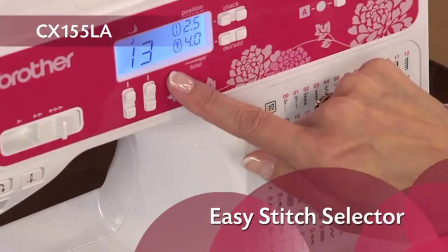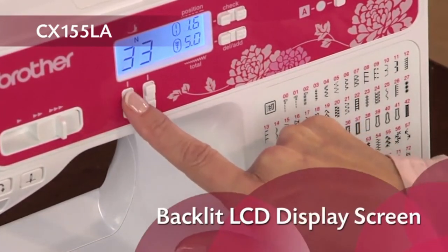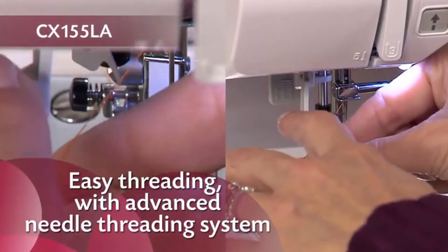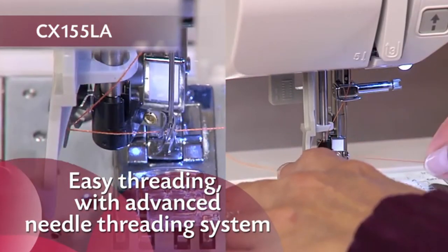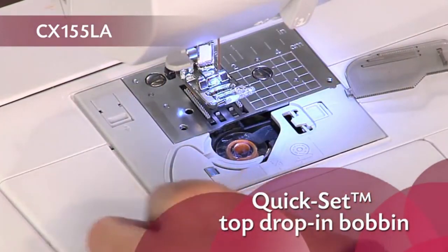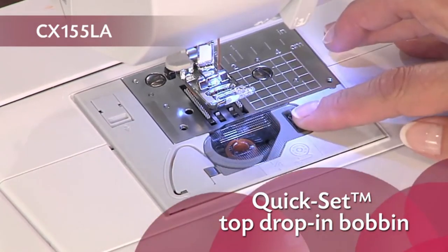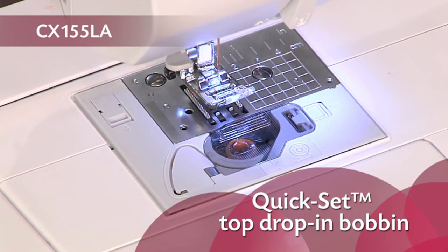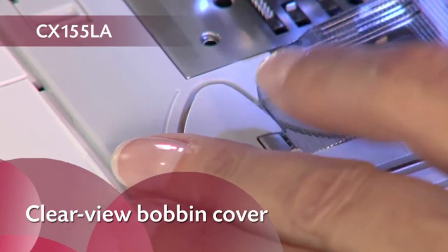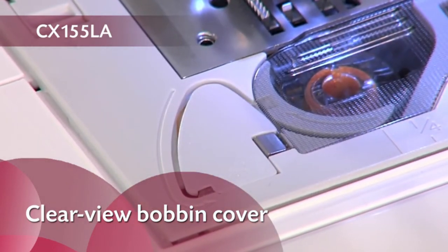Simply choose your stitches and settings with the push button stitch controls and view your selections on the backlit LCD display. With the advanced Easy Needle threading system, you can thread the needle with the touch of a lever. The exclusive Brother Quick Set Top Load Drop-In Bobbin stays in place and helps provide even stitch quality for fine sewing. No need to pull up the thread before use. The clear bobbin cover makes it easy to see when you're low on thread.